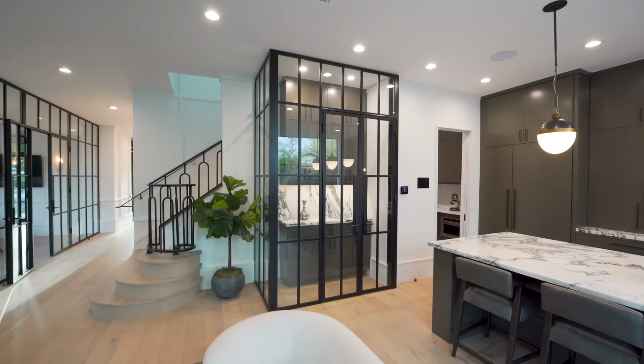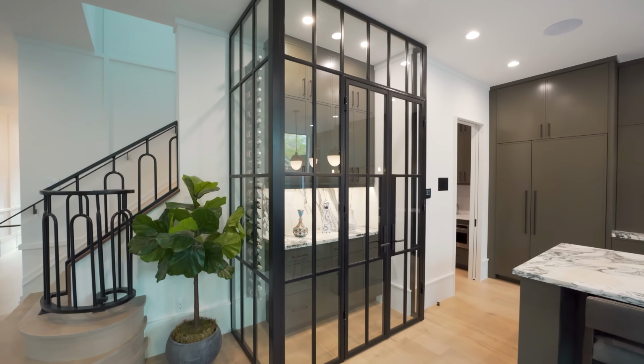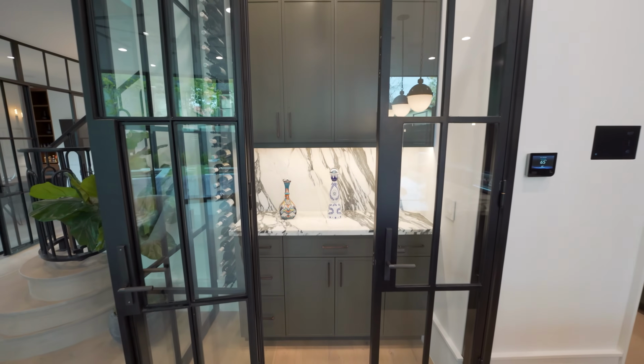Moving from the living room to the kitchen, we have our unparalleled bar. Just like our dining, more steel and glass floor to ceiling. It has upper and lower cabinetry, an arabescato marble countertop and backsplash, and holds 24 bottles of wine.